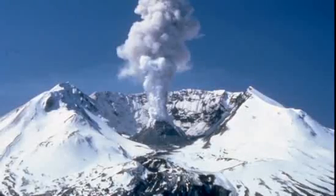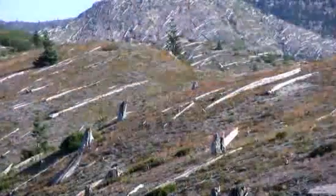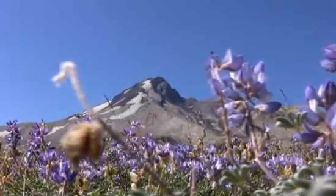It was just a barren landscape, gray and pumice-colored, covered with rocks. Ever since, the mountain has hardly been quiet, with several smaller eruptions. But of course nothing like what happened here in 1980. Dead tree trunks still litter the landscape. But look closely. Something else is erupting here.